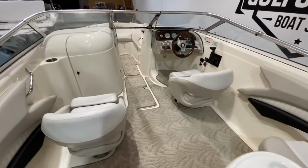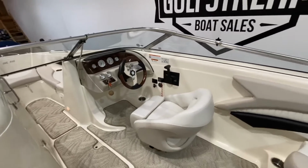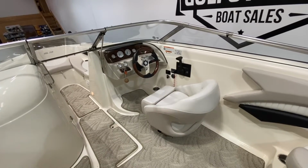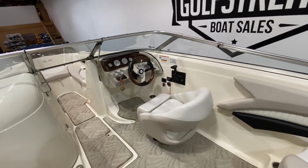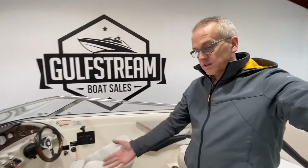The interior of this boat is immaculate, just as nice as the exterior. I mean, it has been a one-owner boat. As I said, we traded it from that original owner at the back end of the summer. He only put 160 hours or something on it. I think we put about 10 hours on it, actually. Probably would have liked to put some more on it, but it was quite late in the season by the time we got our hands on the boat.